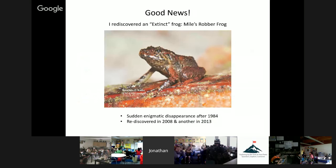And now I'm going to tell you a little bit about our results. First, some good news. Back in 2008, I was extremely lucky and actually rediscovered a frog that was already thought to be extinct in Cusuco. It's called Mile's Robber Frog, and it vanished in the 1980s, so it had been missing for almost 30 years. And it was thought that it was from the disease event. It likely was, and it's very hopeful for us that we did find a couple that are hanging on. But we still don't know if they're out of the clear yet.